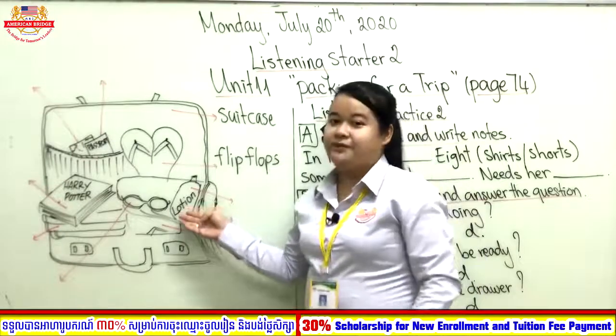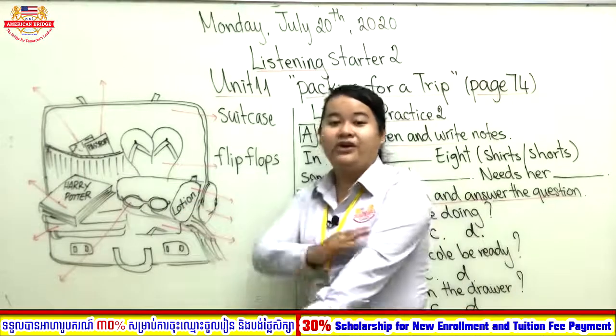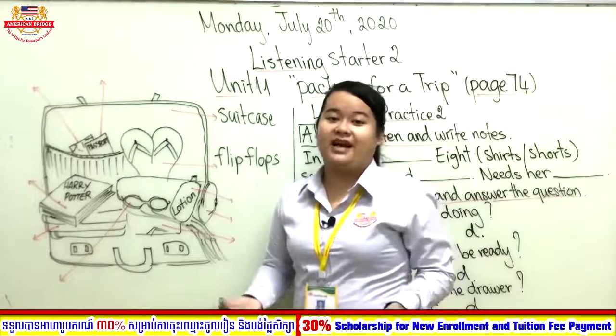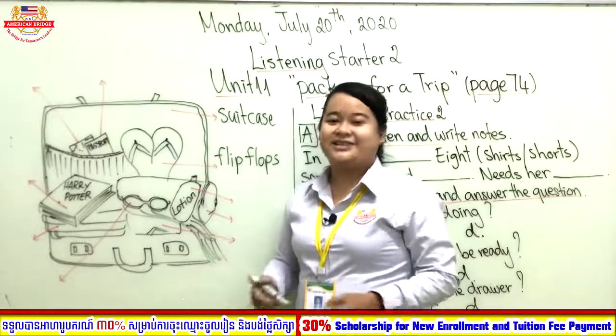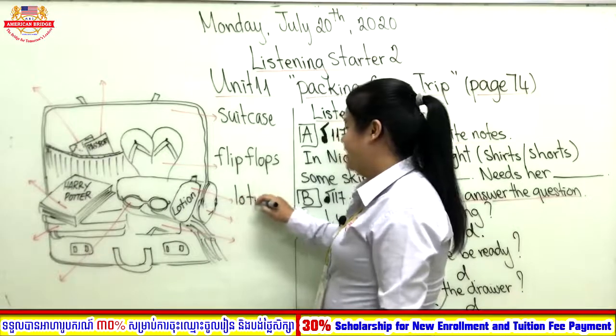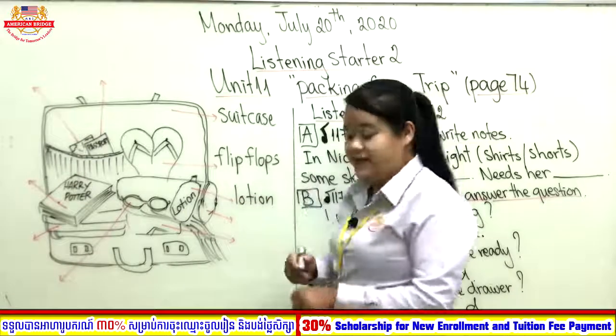When you go to the beach, you need to put that one on your body so your skin is not burned from the sunlight. What is that? Great. So that one is lotion, right? Okay. So teacher will write it here.